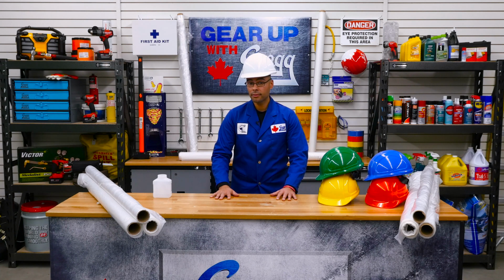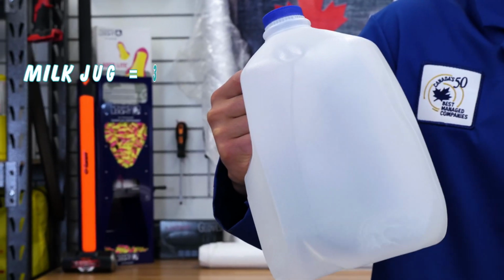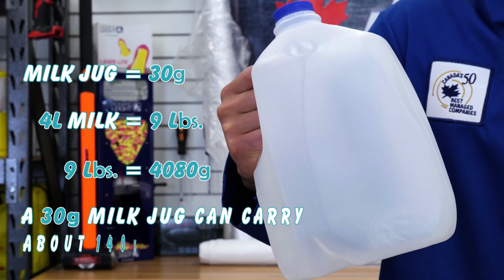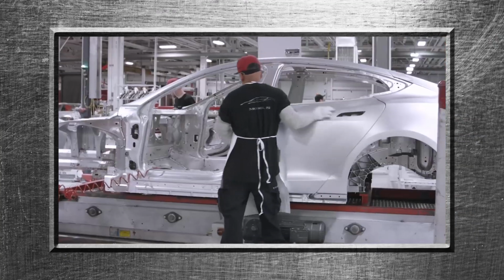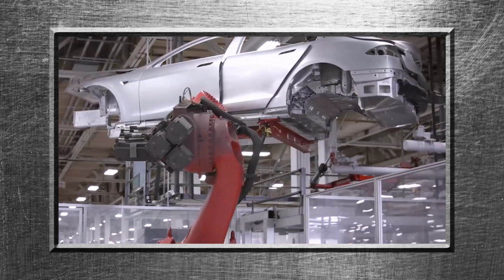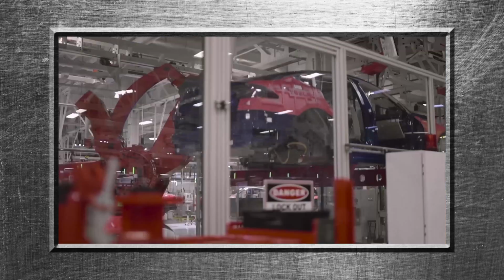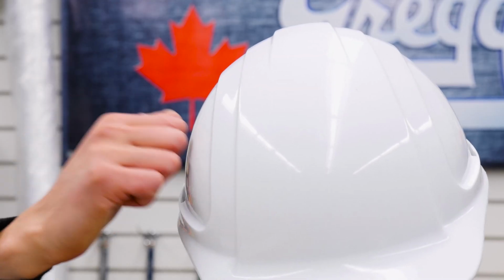Polyethylene is lightweight, yet super strong. That's why an H-poly milk jug that weighs 30 grams can carry 4 liters of milk. That's about 9 pounds of liquid, or 140 times its weight. It's also why most modern car manufacturers use H-poly fuel tanks. The lighter weight of the parts help to increase fuel efficiency, while the strength of the material makes sure the tank will last. It's also impact resistant. There's a reason it's used for hard hats after all.